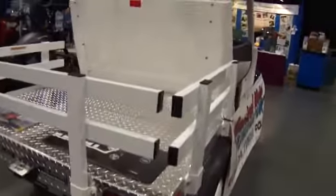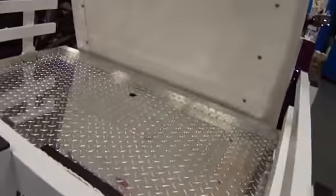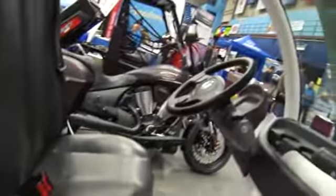Broken thumb. Oh, look at this. Nice little buggy. Polaris. A Polaris buggy? Wow. Oh, two-seater. Wow, this is kind of weird shape, isn't it? This is electric. This is an electric vehicle.